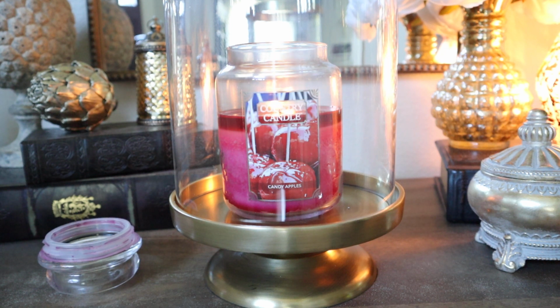All right, Candy Apples, a fairground favorite treat. Our Candy Apples are sweet and tart with a little hint of spiciness for a mouth-watering combination. Your top notes are crisp apple, cinnamon, peach skin, and green. Your mid notes are clove, carnation, and coconut flakes. Your base is tonka and sheer vanilla.